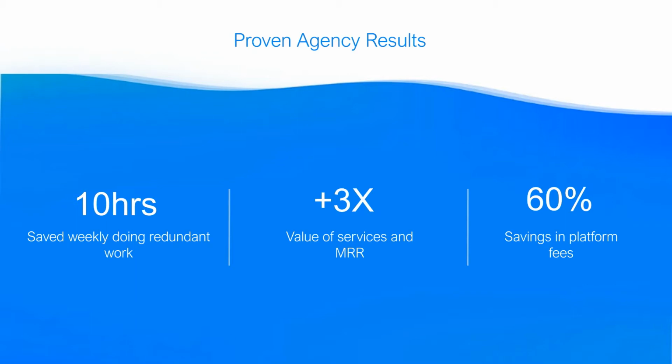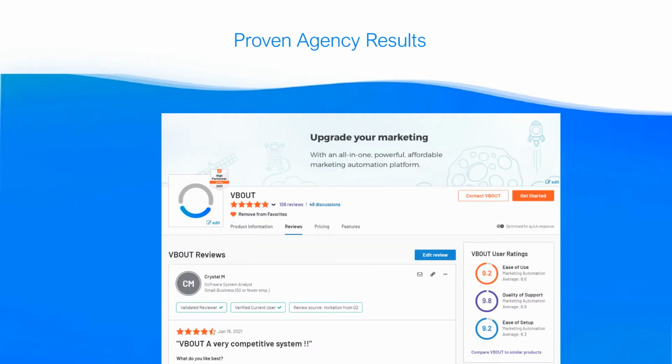Last but not least, the money we were spending on these tools was just insane. It was upwards of $5,000 a month, and oftentimes we were forced for every client to purchase this additional license. We wanted to solve that problem as well. The numbers you see on the screen here are exactly what we were able to achieve since we've launched VBOUT. And if you don't believe me, you can go ahead and get on G2 Crowd and see how well we stack up in terms of the robustness of the system, the reviews, and how well we do as a stack.